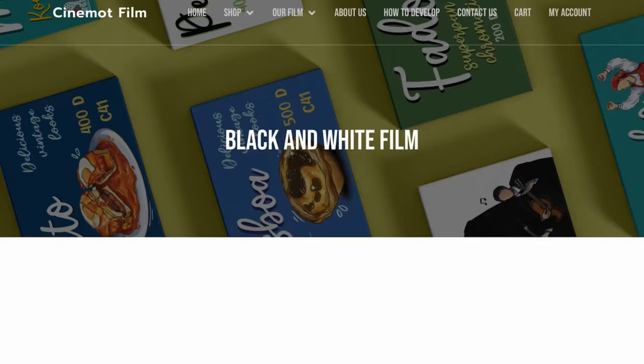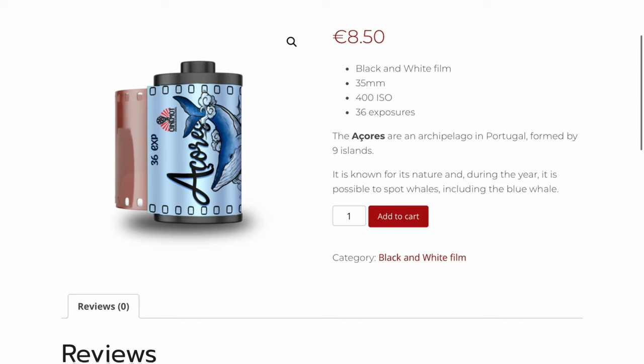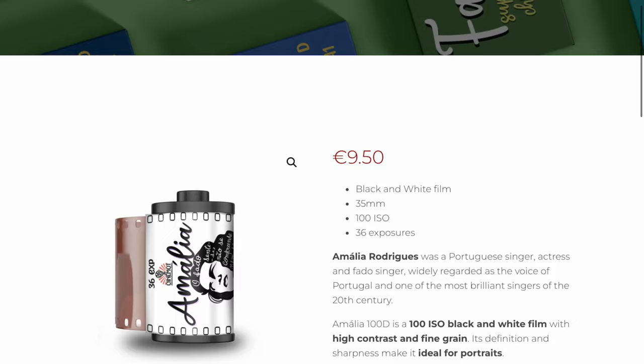So they've got Azores, which is a 400 ISO black and white film, also 850 euros. Amalia is a 100 ISO black and white film. They say high contrast and fine grain. It's got good definition and sharpness, making it ideal for portraits.